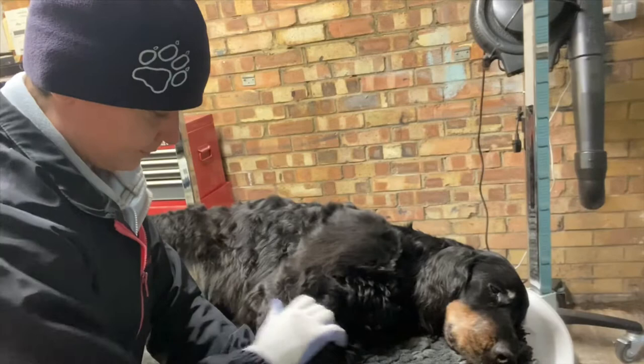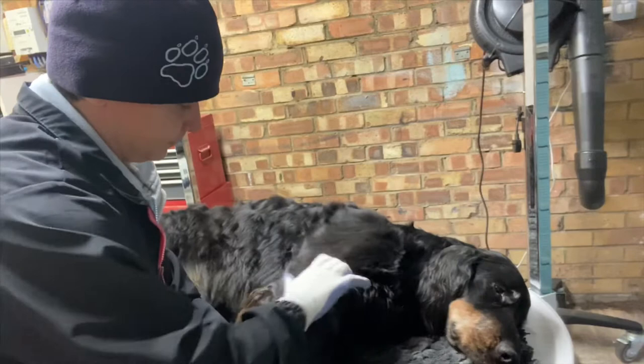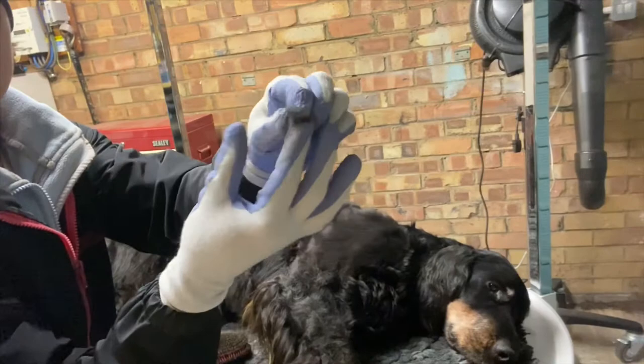So this is just our second session. Let's pretend that she had a 3 week break and the bath and everything between. And now we've come back to clear a bit more. You see it's really coming out easy with these gloves.